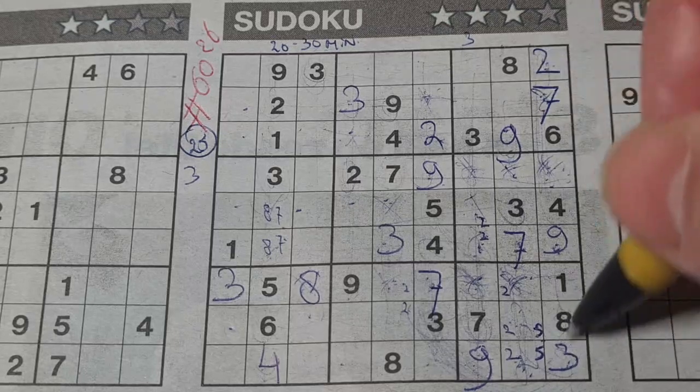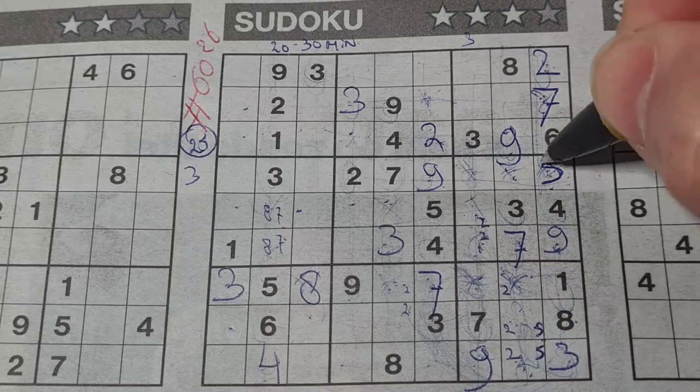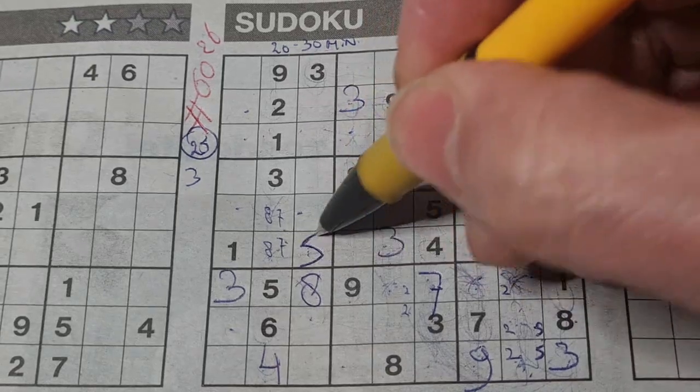1 box left in the last column. 1, 2, 3, 4, the 5 is missing. So we have a 5 in this row, 5 in the middle row, so the row below, the only place left for the 5 should be there.